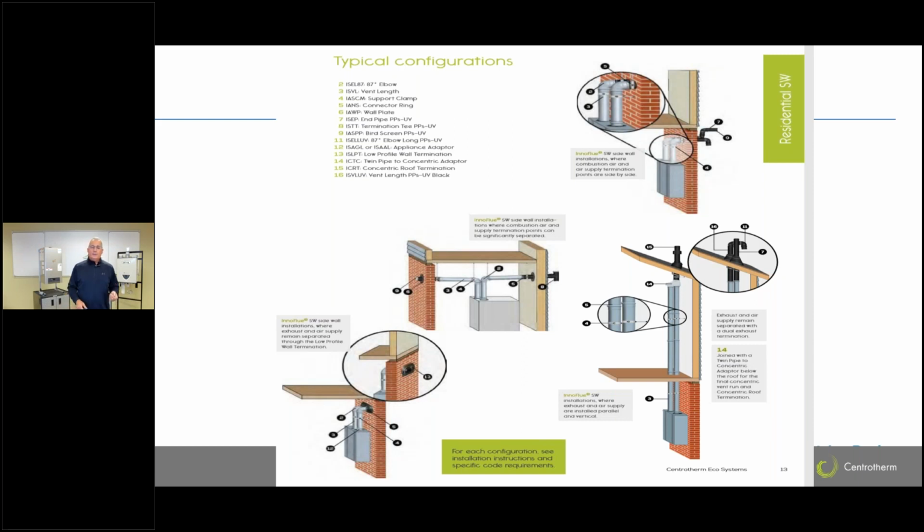If you want to know, does Centrotherm make the appliance adapter for my appliance, just go to their website. Part of your download today is the Centrotherm catalog, but this changes almost daily. As the appliances change, Centrotherm will make an appliance adapter for that appliance. We basically have almost 100% acceptance with the majority of the manufacturers out there for our product. So we encourage you to always go to their website to see if they have that adapter for your product. And if not, they can make stuff. It's not beyond them to come up with a custom type of product.